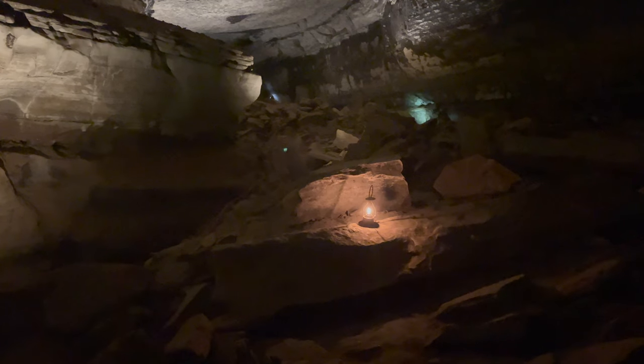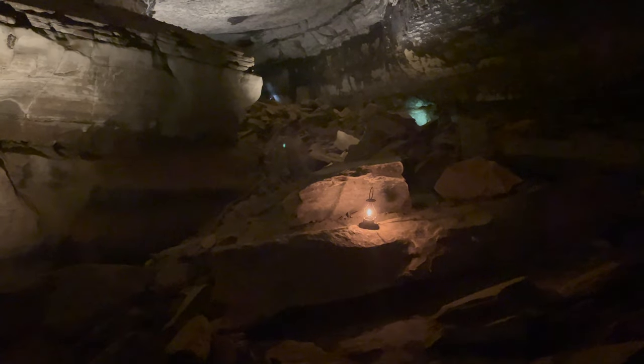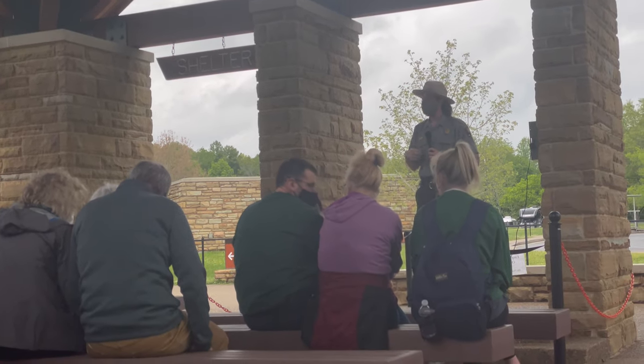There'll be rangers stationed throughout all of the cave, and certain points in the cave will have a lot of interest. So be more than happy to ask them questions. That's what we get paid for.